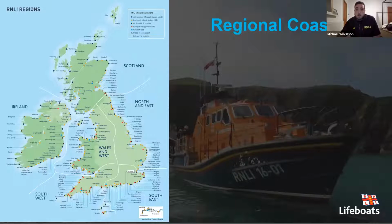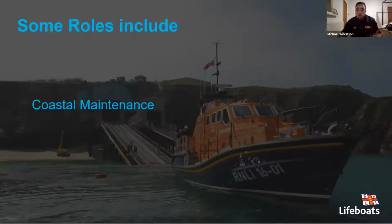Now, this is more where I work. I'm regional coast staff, and part of my region is Scotland. If you look on the map on the left at the moment, you'll see where you are, and hopefully you can see what RNLI region you're part of. Each region has its set staff in that area, and staff break down into coastal maintenance. Coastal maintenance have a manager, and that manager has a team of people underneath them, like myself as a systems technician. We have system engineers, and we have a regional engineer as well who work with coastal maintenance to get the boats always on the go, ready to go, and safe for people to use.